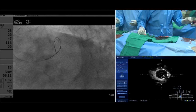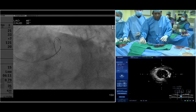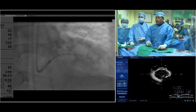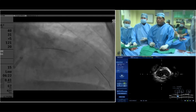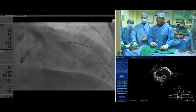Okay. 7 French catheters are really a little dicey because they are a little unforgiving if any problem happens because of the guide. So we will cross the strut here. So somewhere here, yeah. Yeah. So we could easily cross it.